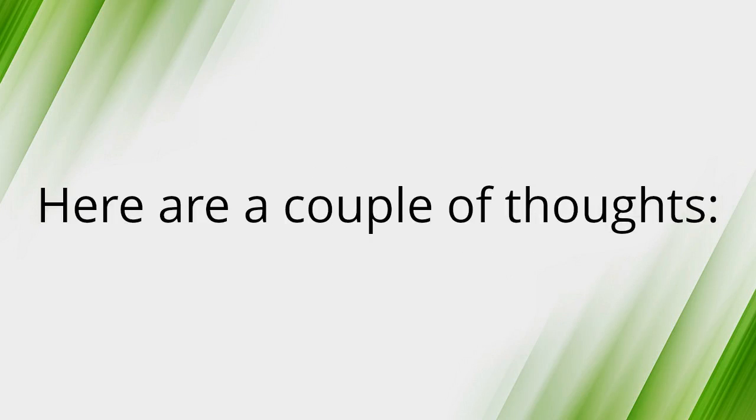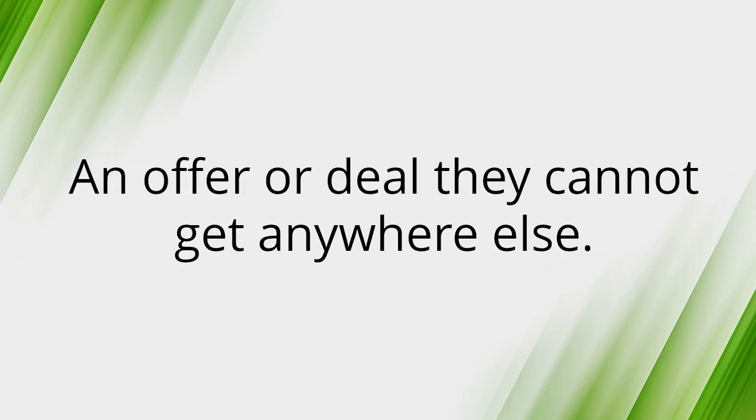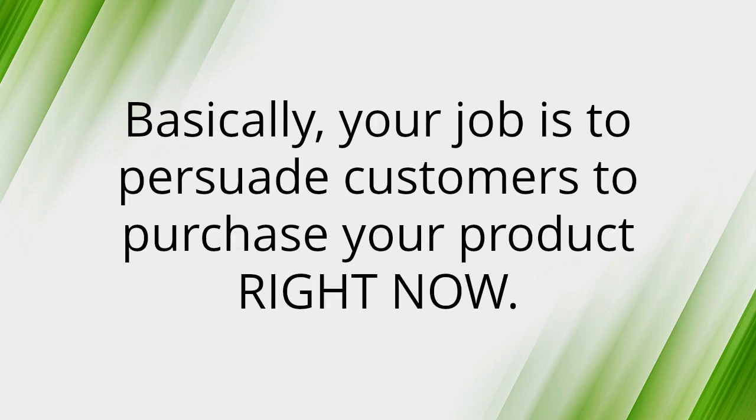Here are a couple of thoughts. Special discounted prices that'll rise substantially when the time frame expires. An offer or deal that they can't get anywhere else. Unavailability of the product due to shortage in inventory. Basically, your job is to persuade customers to purchase your product right now.